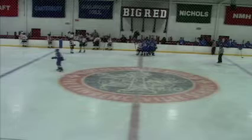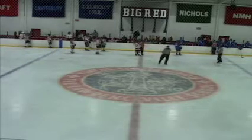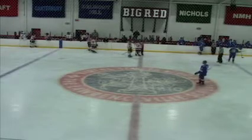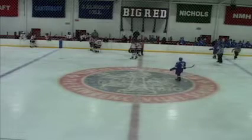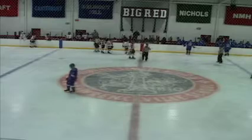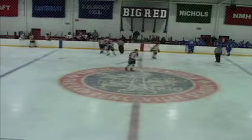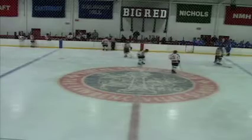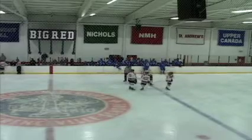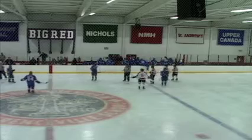So unfortunately we don't get a PA announcement here, but what I'm going to assume is Andrade gets a 2-minute penalty for roughing, and LeBlanc gets a major for the hit from behind. Possibly just gets the 5 minutes for fighting as well. We'll see if I get official word from the scorer's table.